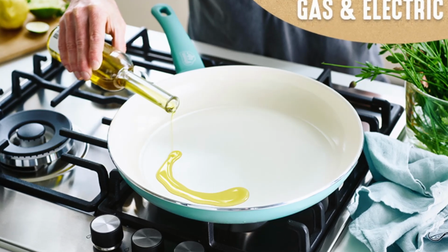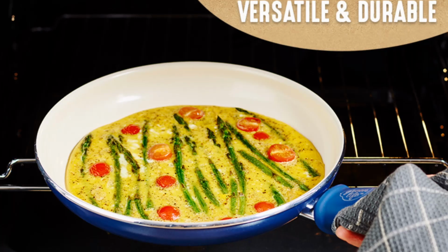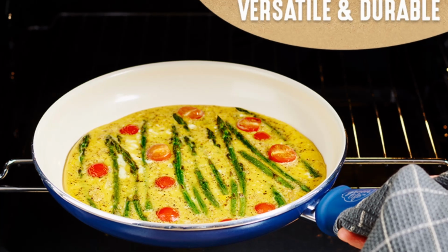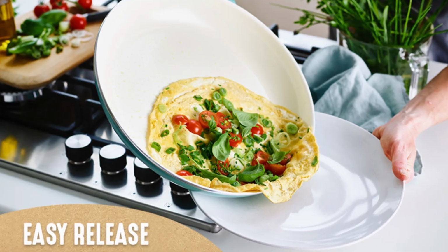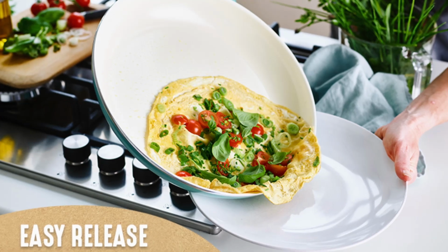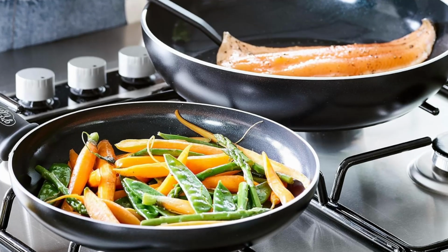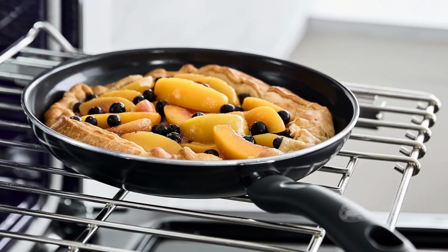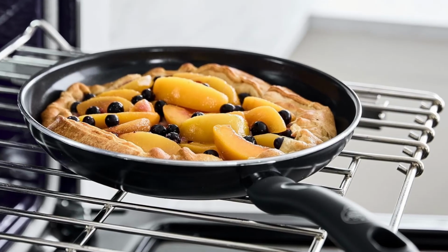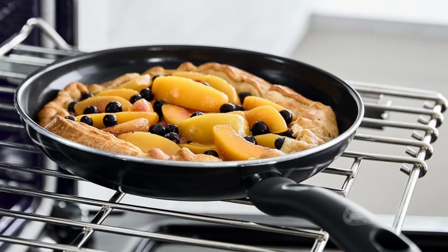1. Toxin-free cooking. GreenLife's Thermalon non-stick coating eliminates harmful chemicals often found in traditional pans. You can cook with peace of mind, knowing your meals are free from unwanted toxins. 2. Effortless cleanup. The non-stick surface ensures that food slides off easily, making cleanup a breeze. The pan is also dishwasher safe for added convenience.